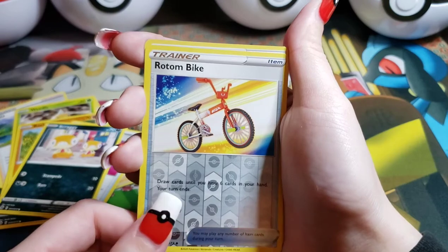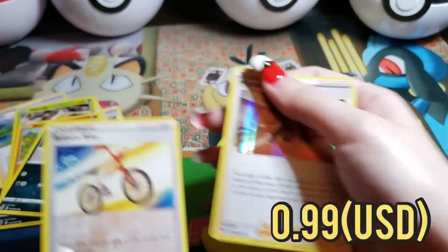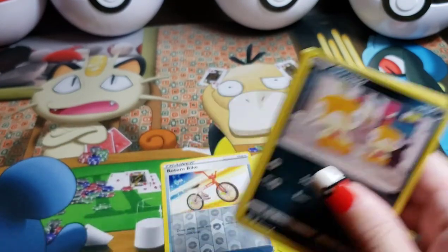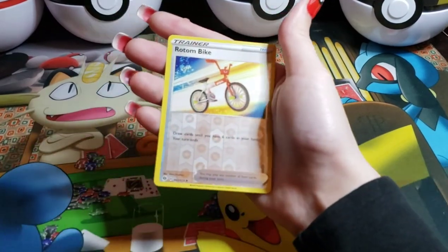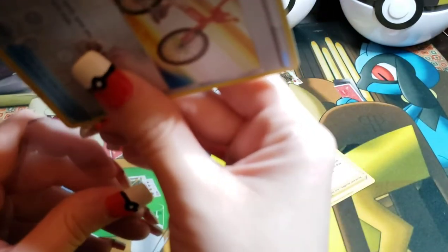We're good. Last card. One, two, and... Hey, another Marnie card. This is just preparing us for when we actually attempt to get our hands on that new Marnie pack that's coming out. Hopefully, we can get our hands on one. Sleeve me up. One for the bicycle that we will put in the sleeve.